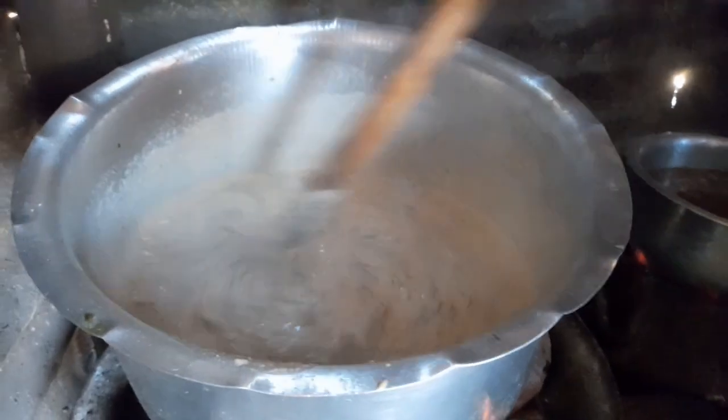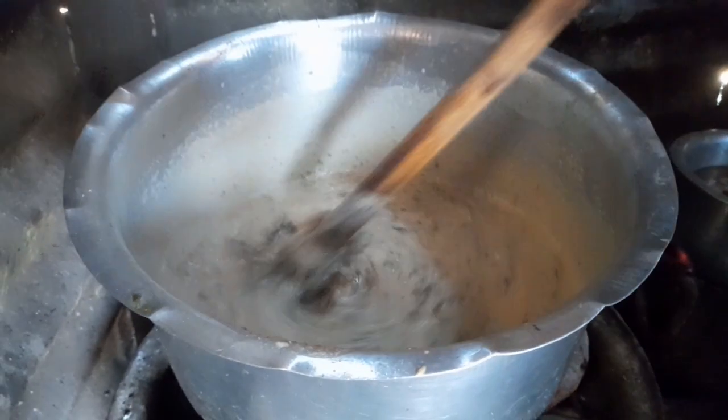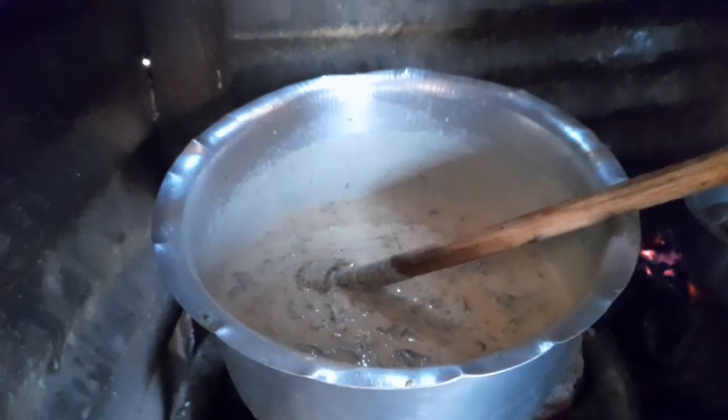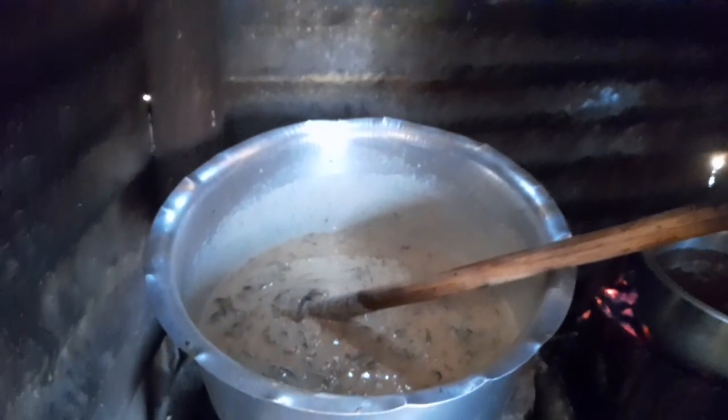This is how we paste malakwang. After pasting, you put salt, not too much salt.